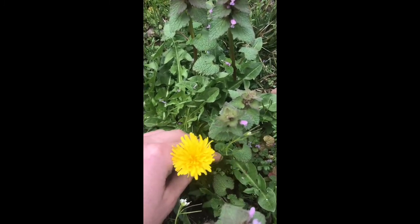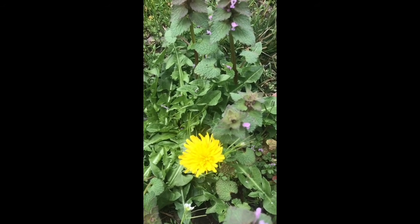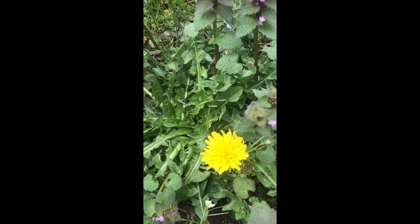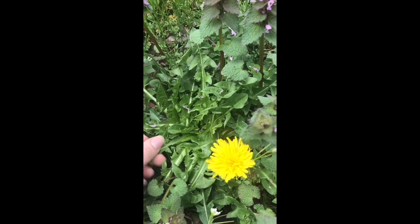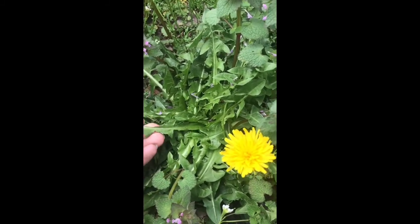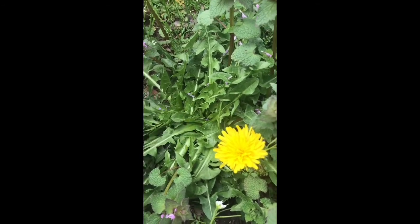Lots of us, I'm sure, have picked it and blown it into the wind, which shows one of the ways that its seed is distributed is by wind. And it's a really vital source of nectar for a lot of early pollinators, and it's also a really highly nutritious plant, with lots of vitamins and minerals within it. So that is the dandelion.